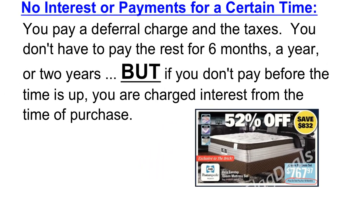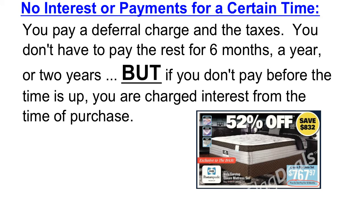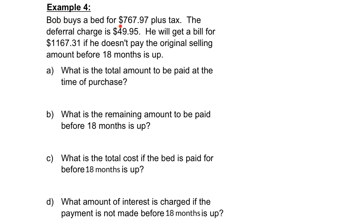But if those 18 months go by and you still haven't paid for the mattress, now they're charging you interest, so you're going to end up paying a lot more than if you had just paid for it all at once. So here's an example. Bob buys a bed for $767.97 plus tax. The deferral charge is $49.95. He will get a bill for $1,167.31 if he doesn't pay the original selling amount before 18 months is up. So you can see he doesn't have to pay for 18 months, but if he doesn't pay by 18 months, he's going to have to pay more than the original cost of the bed.